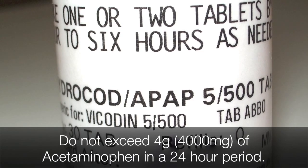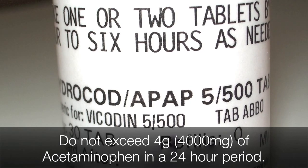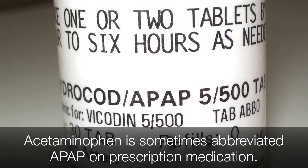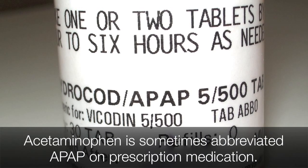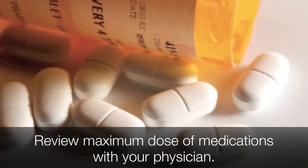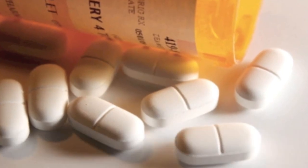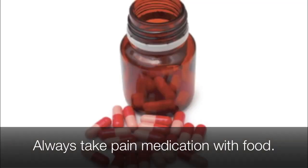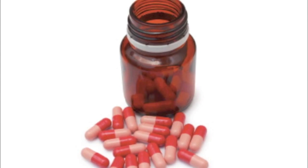The maximum amount of acetaminophen an average size adult should take in a 24-hour period is 4 grams or 4,000 milligrams. So please be sure to pay attention to how much you take and avoid exceeding recommended amounts of any medication. Most narcotic pain medications will make most people extremely nauseated if you take them on an empty stomach. Always take pain medication with food.